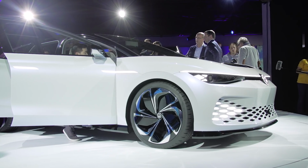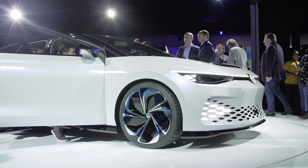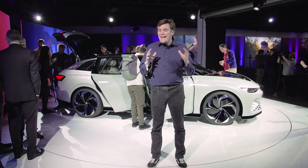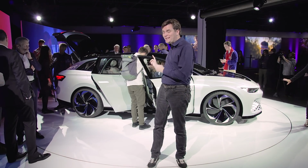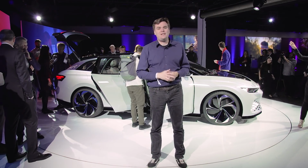Fortunately, companies like Audi and Volvo have introduced new wagons to the United States, and I think they're doing pretty well. And if they do, we're probably going to see this in the United States pretty soon.